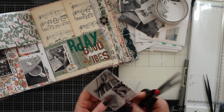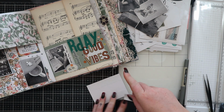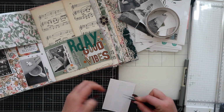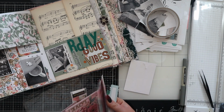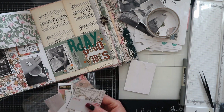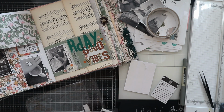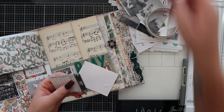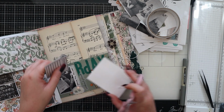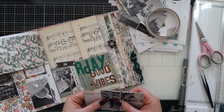So we're moving on to the following pages, and you'll see me backing pretty much all of my photos with white. I like that border personally around my photos. I find it really difficult to just stick the photos onto pattern paper. I find it distracting to the eye. If you back them with a little border of white, it makes them stand out more. And then you can back them in pattern paper, and personally, it puts the focus on the photos more.